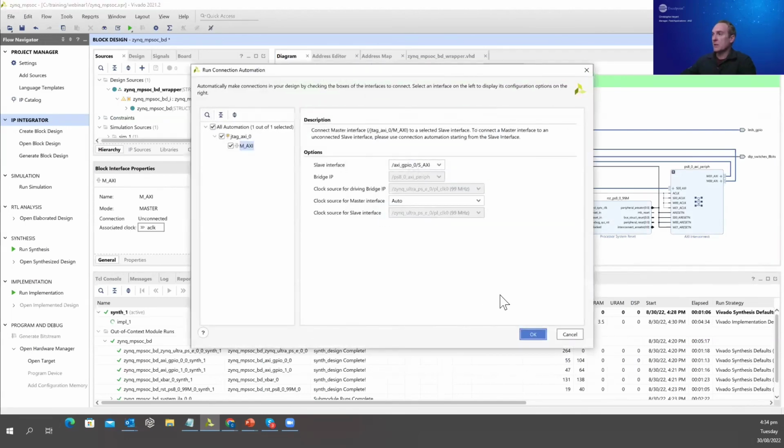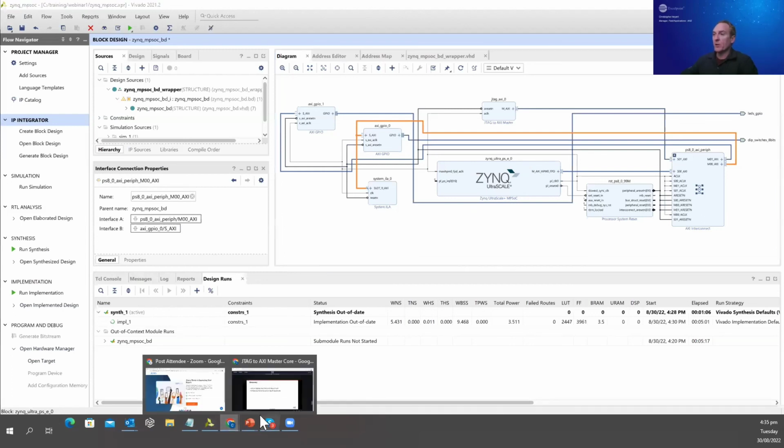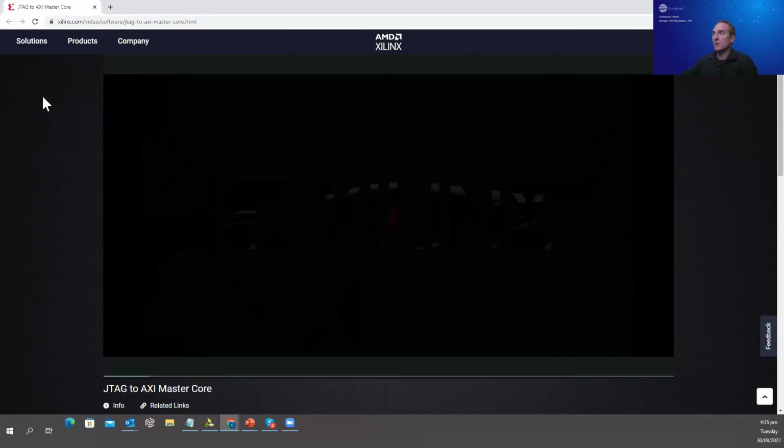Why don't I do that actually? So what you'll see now is it's added a second slave port here on this AXI interconnect. So while software development's ongoing, if it's not ready yet, you can drive read and write transactions to all of those peripherals yourself by using this JTAG to AXI master. And then you don't even need Vitis. You can just open the hardware manager, program the bitstream, and then follow the instructions as per this video, and then it should be good to go. Does that answer the question?